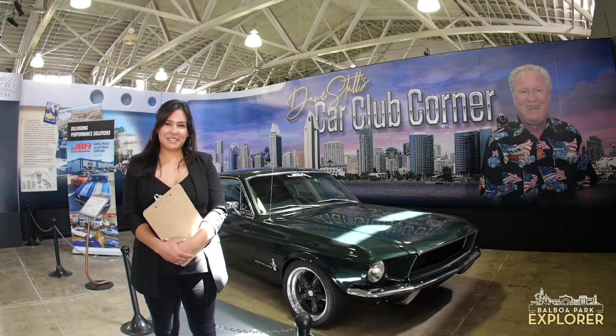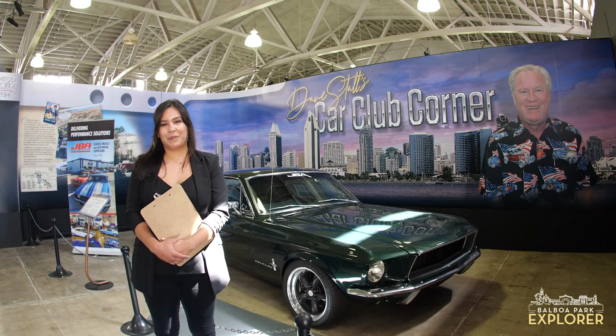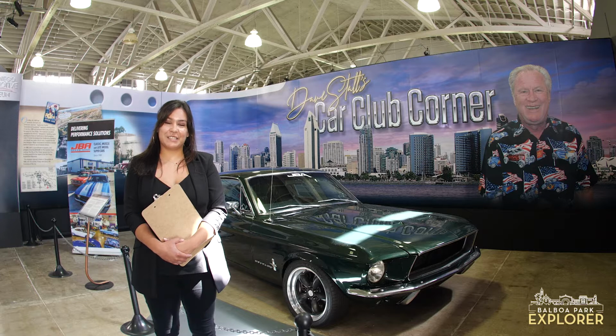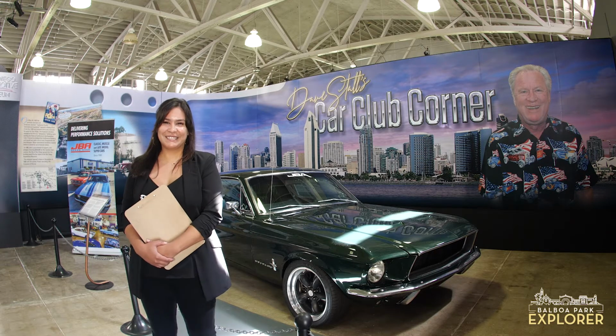Hi everyone, I first wanted to show you Dave Stahl's Car Club Corner. Here at SDAM, we really want to engage with the local car communities and showcase the unique car culture of San Diego. Every month, a car club can nominate a car to be showcased right here on the museum floor, so make sure to submit yours.